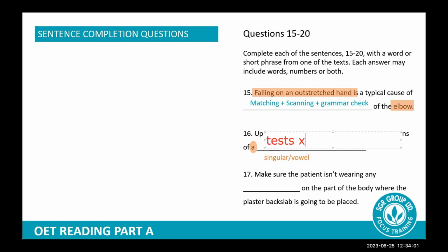So you will notice that once your question has now moved on to sentence completion, you've got to be very, very careful because your grammar will now be checked. It's no longer all about the answer, but the grammar needs to be correct as well. So grammar, singular, consonant sound.